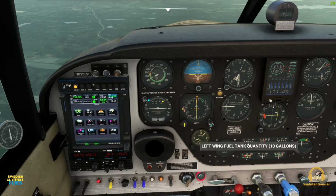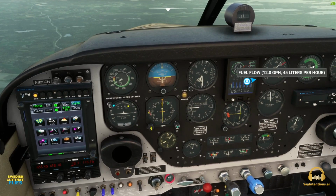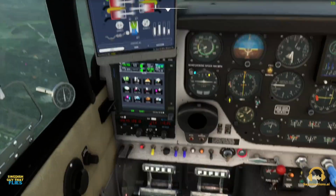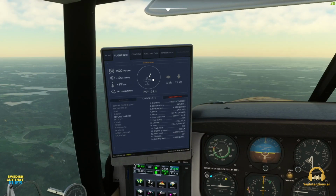But we have 10 gallons left. We used quite a lot of fuel actually, a little surprising. We've been sitting here with 12 gallons per hour, which is a little bit high. I want to see what kind of... Okay, we have a little headwind, not too bad though.